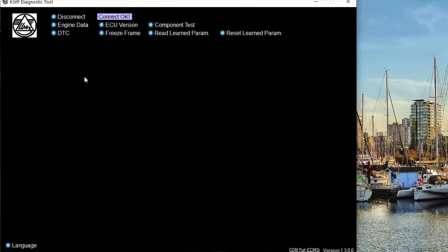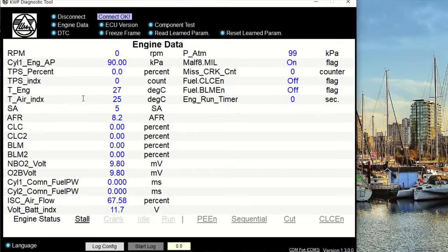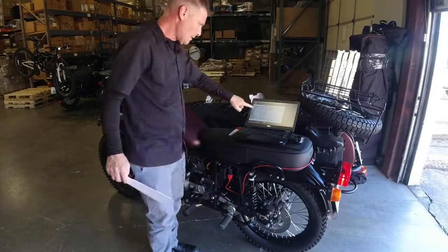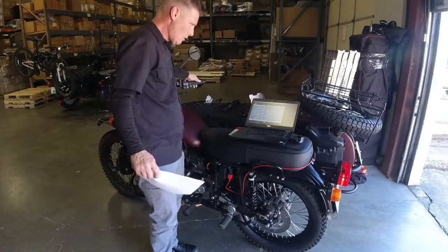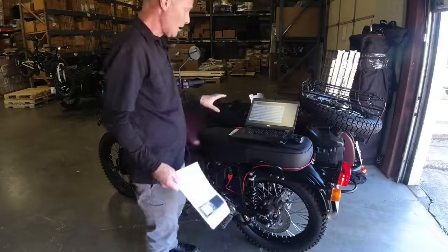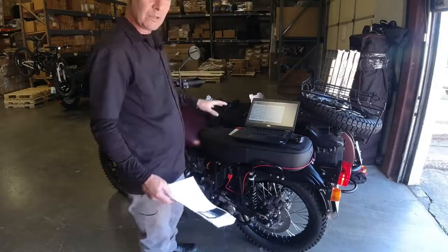Once connected, verify the connection by clicking engine data. Operate the throttle while monitoring the TPS percentage value, which is right here, which should change in accordance with the throttle. So if I twist the throttle, the TPS percentage should go up and down as I increase and decrease the throttle, which it did, it moves. So the connection is good, and it's actually responding to input even with the bike off.